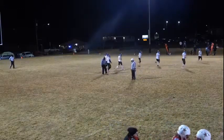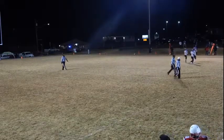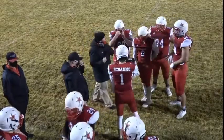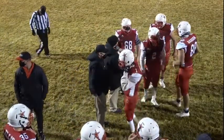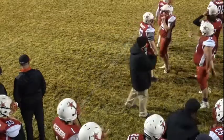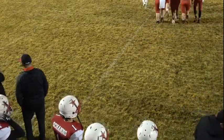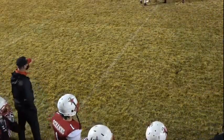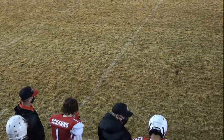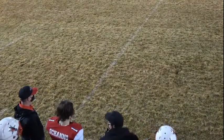That's the end of the third quarter. Rangers 52, Pilot Rock Rockets 14. We are now starting our fourth quarter, and it's 52-14 here in the Dome.